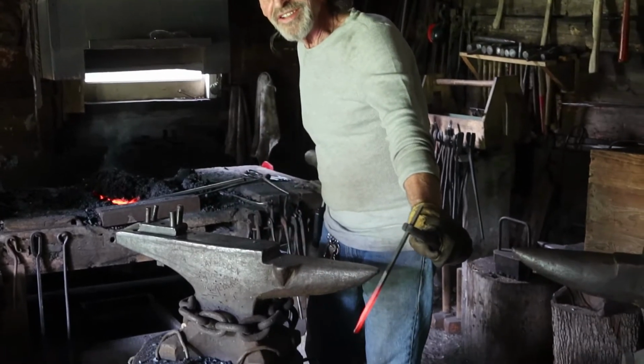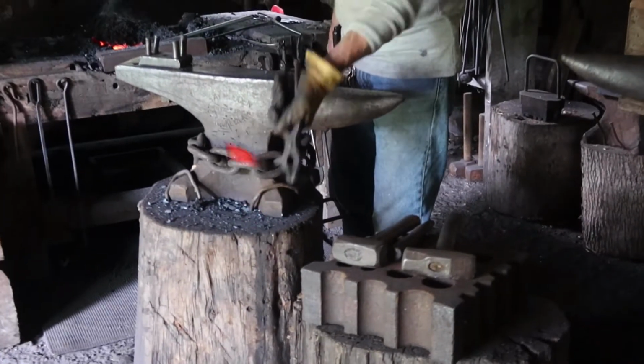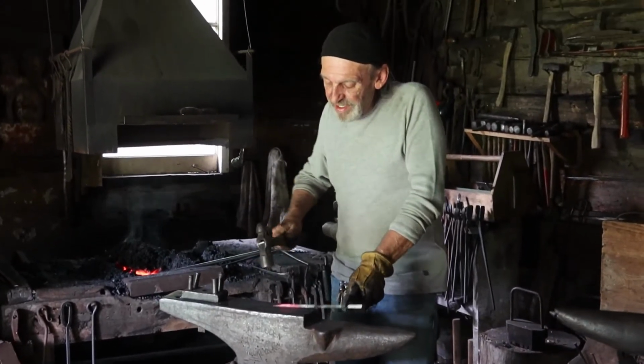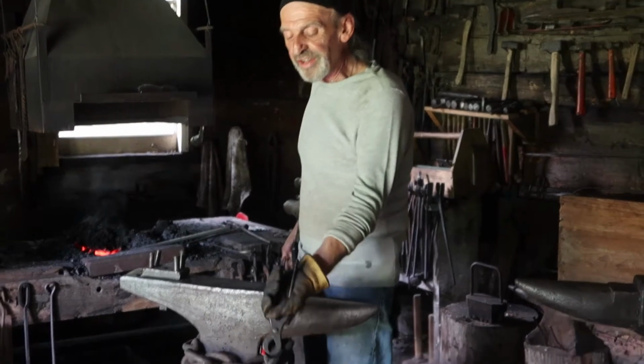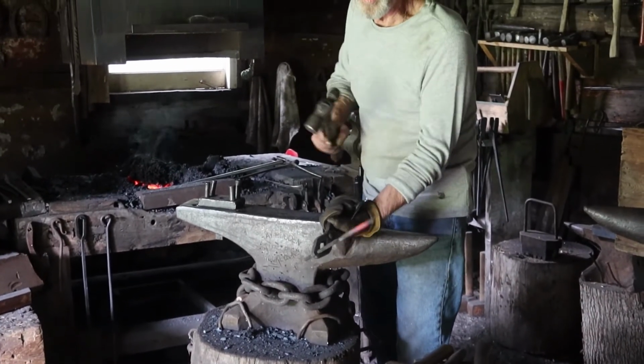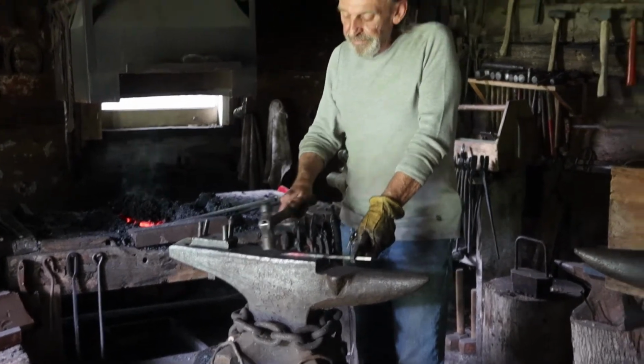Create the shape I need. Okay. Wow. And it doesn't take long to cool down, as you can see. Okay, so you've got to do it where I was working. Yeah. It's now basically cool. Yeah. Right?